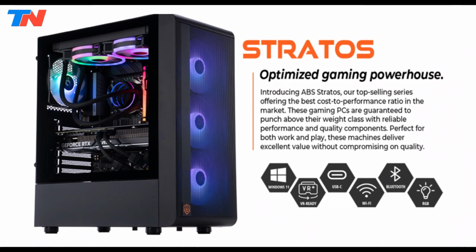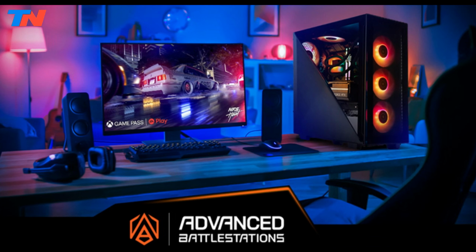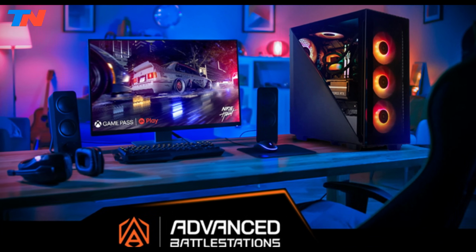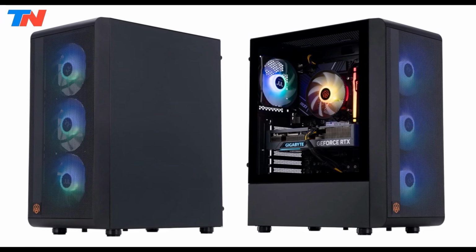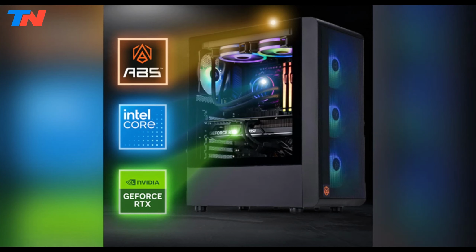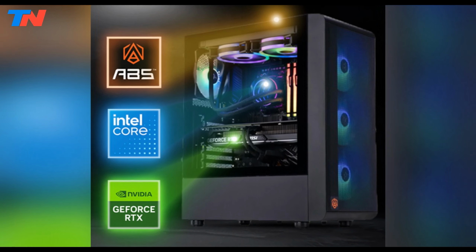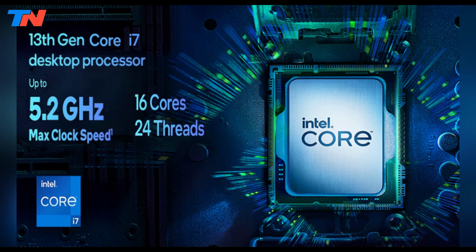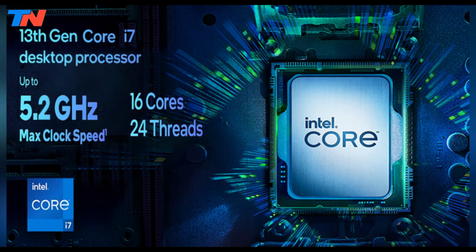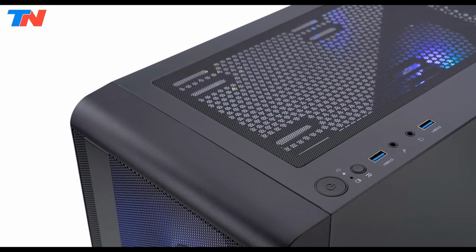The ABS Stratos Aqua emerges as a formidable pre-built gaming desktop, presenting a diverse array of configurations to cater to different gaming preferences. At its core, this gaming rig operates on the Windows 11 Home operating system, ensuring a user-friendly interface and access to the latest features. Powering the system are Intel processors, with users having the choice between the capable Intel i5-14400F or the more robust i7-13700F. These processors provide the necessary horsepower for smooth and responsive gaming experiences.